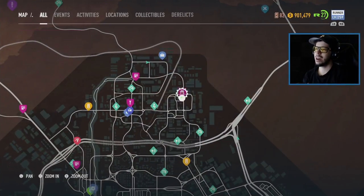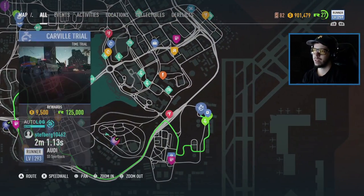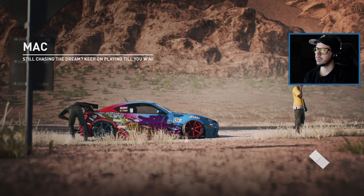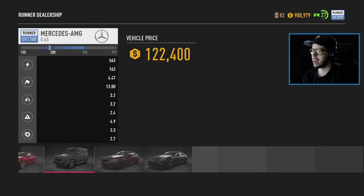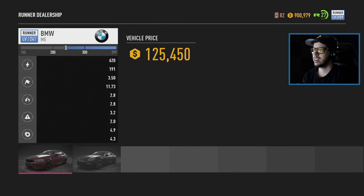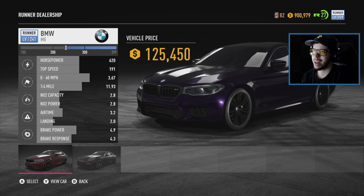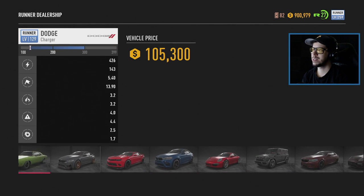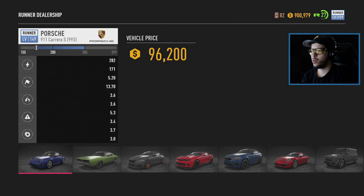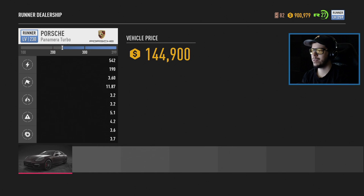I don't think you can buy the GTR as a runner car. We'll check though. Where's the runner dealership? That's not the runner dealership. This is the runner dealership, right? So we got 259. Again, that's not too bad of a play right there, especially because I don't think we can buy any car that's going to max that out. Like the Panamera Turbo is 230. The M5 is 241. I kind of want to buy the M5, but I think we should just roll with this one and upgrade it. 247, the M4 GTS. Woo-wee! We haven't bought a BMW yet, have we? I don't think we have.